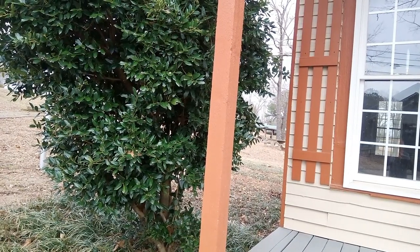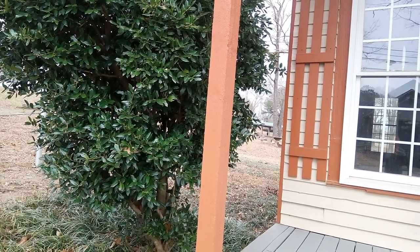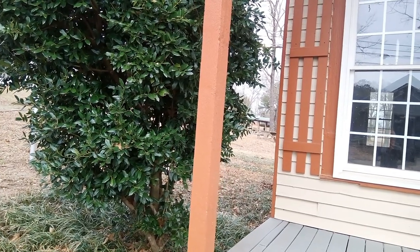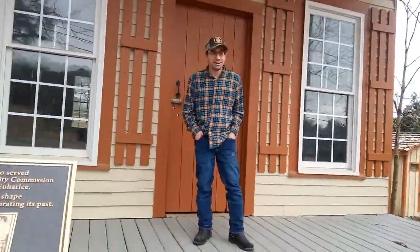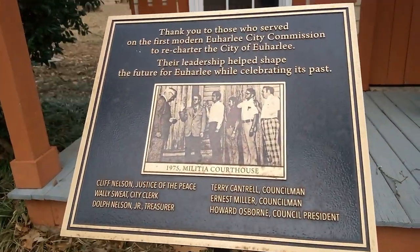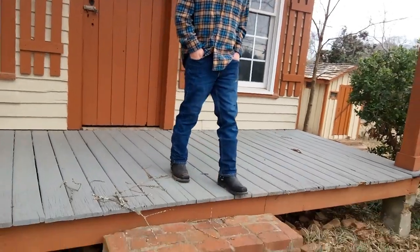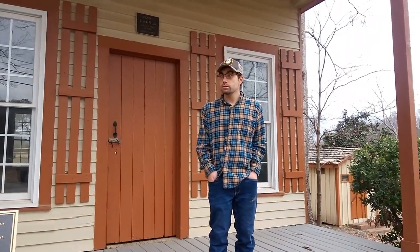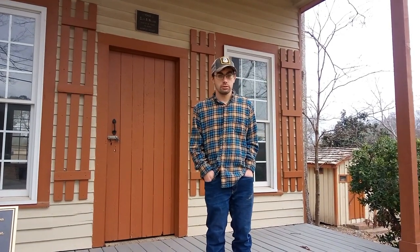Hey babe, courthouse. Hey, what are you doing with the camera? Oh, no, I'm sorry. I was looking at this little plaque right here. Did you get me right there by the door? Get you? What, take a picture of you?